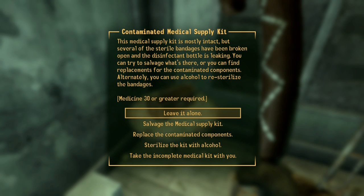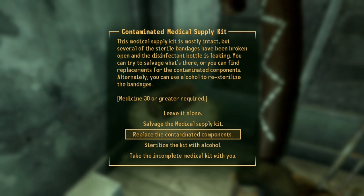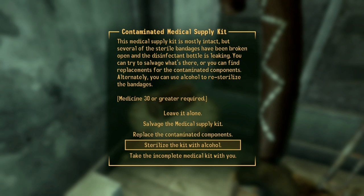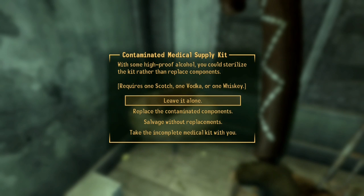Ah, the survival kits. The medical supply kit is mostly intact, but several of the sterile bandages have been broken open and the disinfectant bottle is leaking. You can try to salvage what there is, or you can find replacements in the containment for the contaminated components. Alternatively, you can use alcohol to re-sterilize the bandages. Medicine 30 or greater required. So it's medical supplies: replace the contaminated components, sterilize the kit with alcohol, or try to take the incomplete medical kit.